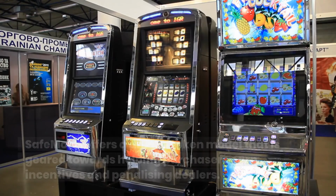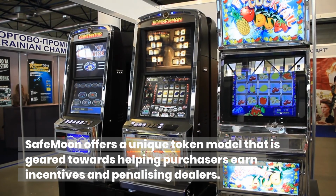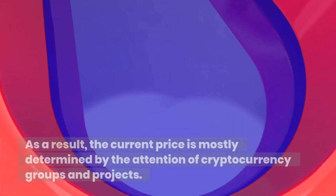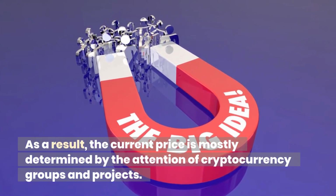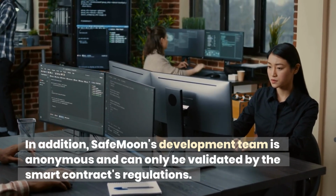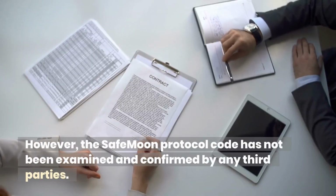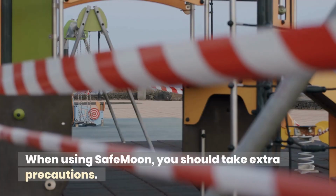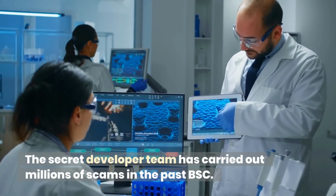Safemoon offers a unique token model that is geared towards helping purchasers earn incentives and penalizing dealers. Until now, the project hasn't added any real value to the economy. As a result, the current price is mostly determined by the attention of cryptocurrency groups and projects. In addition, Safemoon's development team is anonymous and can only be validated by the smart contract's regulations. However, the Safemoon protocol code has not been examined and confirmed by any third parties. When using Safemoon, you should take extra precautions. The secret developer team has carried out millions of scams in the past on BSC.